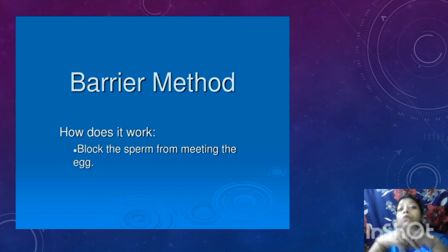The tubes are cut, and that process is called tubectomy, and in men it is called vasectomy. Vasectomy involves a cut of the vas deferens, so that the sperm cells are not active and never reach the fertilized egg. So by all these methods, the prevention of fertilization can take place.